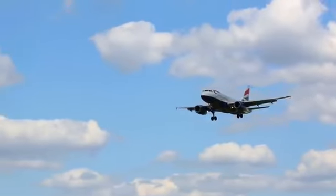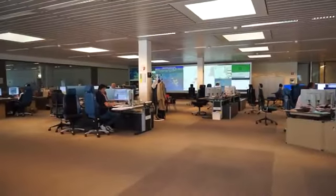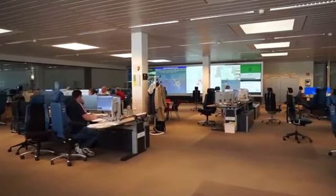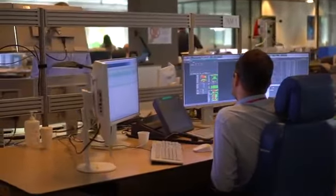Hours before the flight is scheduled to take off, British Airways will have sent a flight plan to here, Eurocontrol's Network Manager Operations Center in Brussels. Now, Eurocontrol is an intergovernmental air traffic management organization.